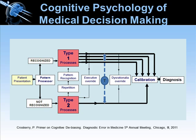These are slower. We work through to calibration and then to diagnosis. Now, there's data, the T is for toggle. There's data that as humans making decisions, we toggle back and forth between the two. So it's not an either-or, one or the other, but we'll employ one, shift to the other, go back and forth.